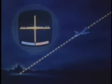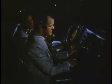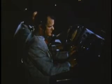If the needle is below center, we're high on the glide path. This is a big help in itself. But in addition to the ILS, the Instrument Landing System, we have GCA, that is Ground Control Approach, and that can give additional valuable assistance.